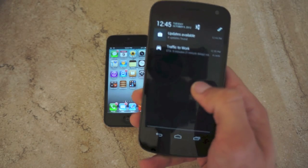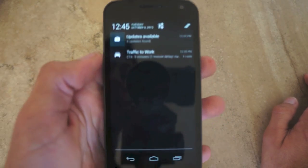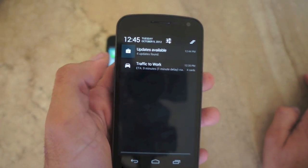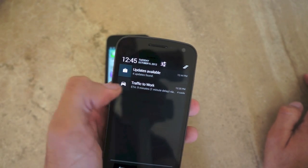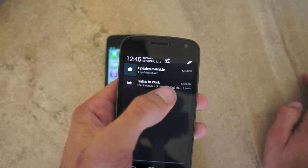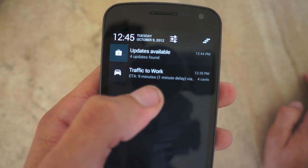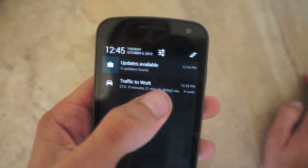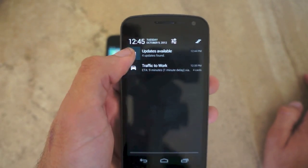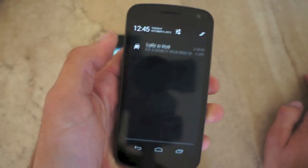If I pull down my notification tray, you can see something called Google Now. It shows me traffic to get to work. Because I usually go to work around noon on these days, it gives me a notification of how long it will take. So it says 9 minutes based on traffic. If there's a delay, it will let me know. And also, if I don't want to see this notification for my updates, I can easily swipe it off.